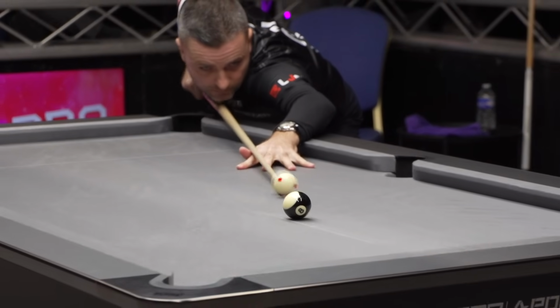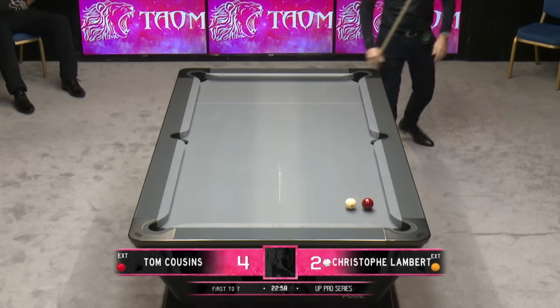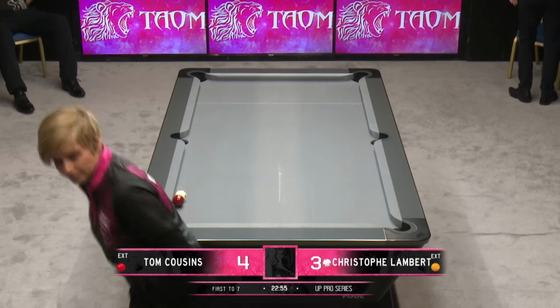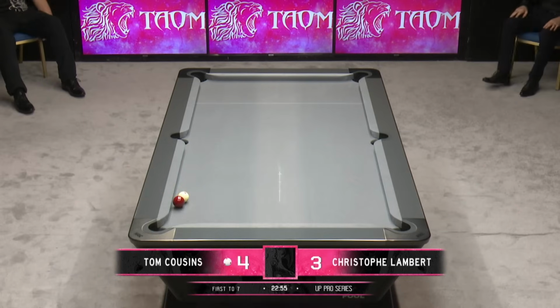Christophe Lambert is back to within one, and he will take a lot of solace, or he should do, try to.